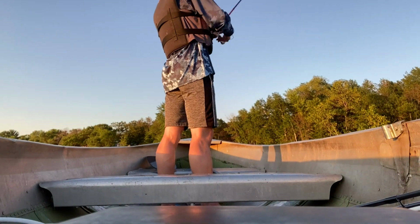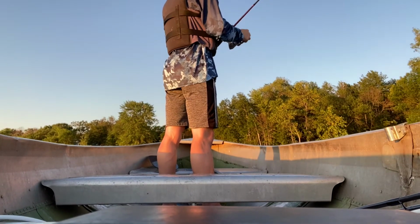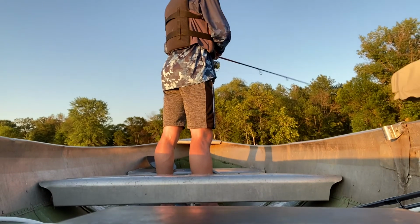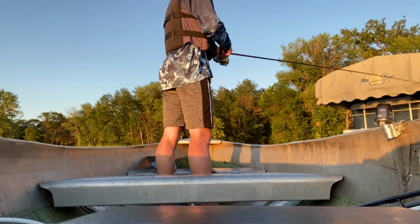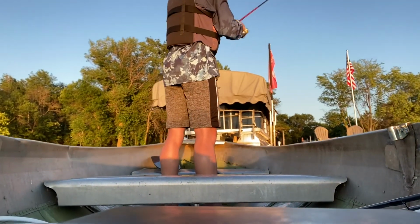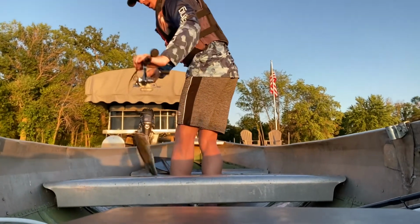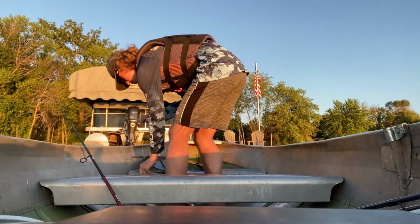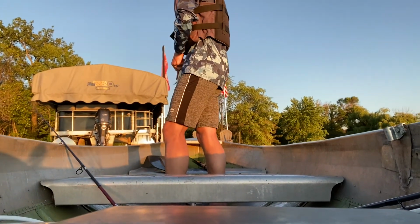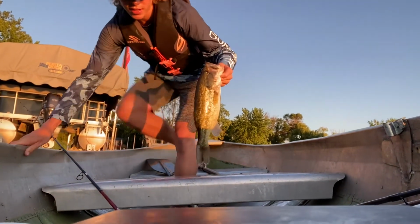There we go, guys. Possibly better. Oh yeah, better. Oh yeah, oh yeah. A lot better. A lot better, guys. Here's the big one. Oh yeah, there we go. On a dock, on a shell. These fish in here are aggressive. There we go, guys.